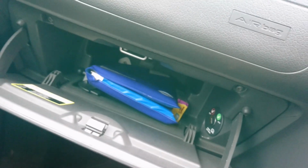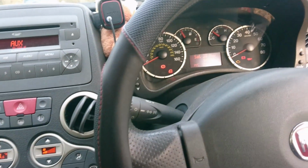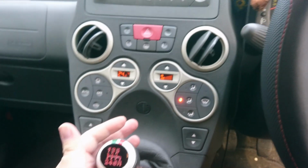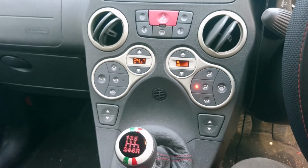Very, very, very deep glove box. It doesn't look huge, but in comparison to something like a Peugeot 207, that is enormous. Dual front airbags. You could also get side and curtain airbags in a second generation Panda. And here's the unique feature of the 100 horsepower. It has a 6-speed gearbox.